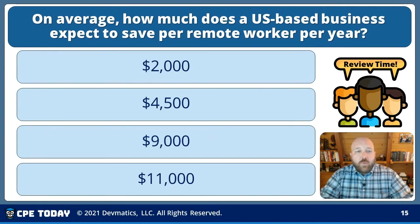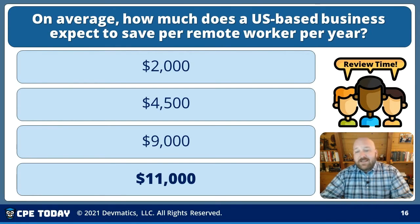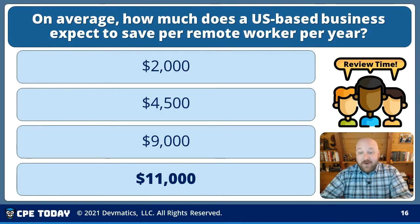All right, let's go ahead and have a review question. Okay, so on average, how much does a US-based business expect to save per remote worker per year? Is it $2,000, $4,500, $9,000, or $11,000? Okay, well, the answer here is $11,000. So that's a lot of cheddar, and that's a lot of money per employee straight to the bottom line.